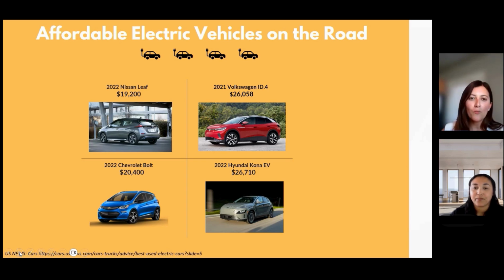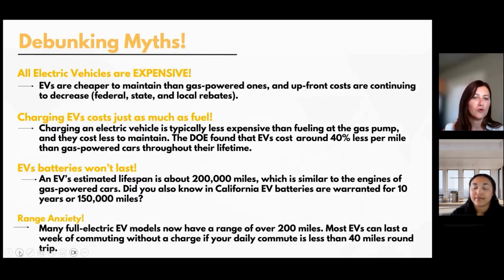And on that note, before diving more into the Residential Charging Solutions program, we wanted to do an entire slide dedicated to debunking myths. So we wanted to provide some information on common misconceptions about electric vehicles before we dive in. These myths are actually direct feedback that we've received from customers or residents, or ones that are fairly common in the world of EVs. The first one is that all electric vehicles are expensive. And based on the previous slide, we know that's not true, right?